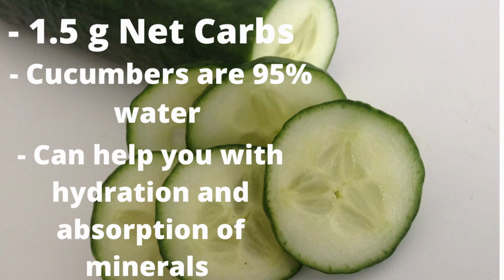So number 5 is going to be cucumbers. And as we're getting higher in the ranking for these vegetables, you're going to notice that the net carb is slowly going down. With this one, we're looking at 1.5 grams of net carb per cup. Now, the cool thing about cucumbers is that they're 95% water. I'm going to spoil the next one a little bit, because number 4 is also a 95% water type of vegetable.